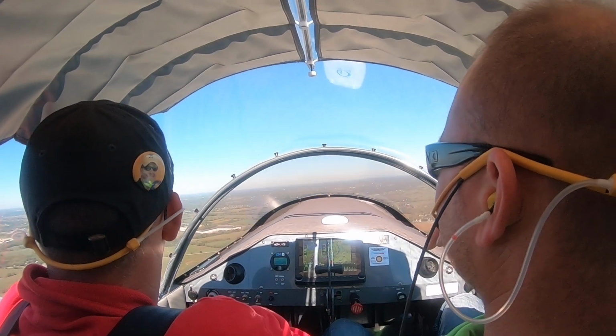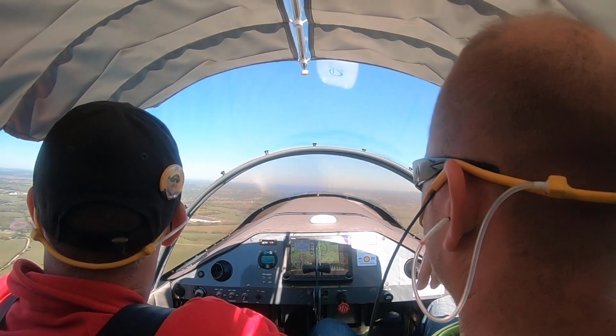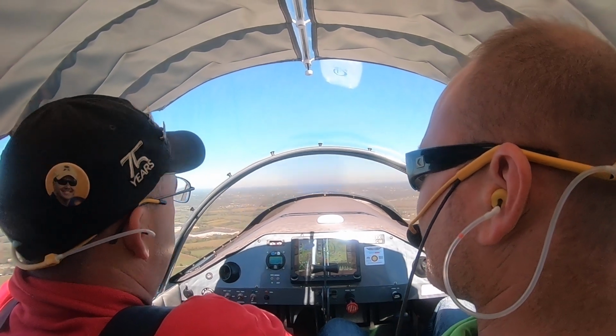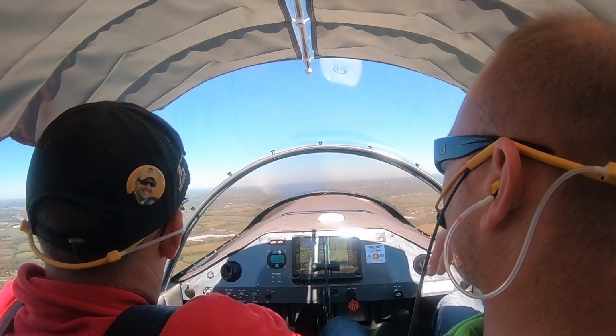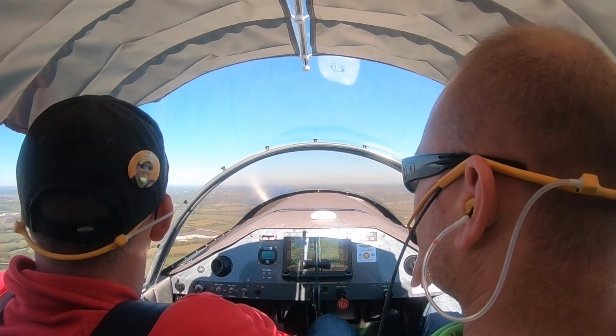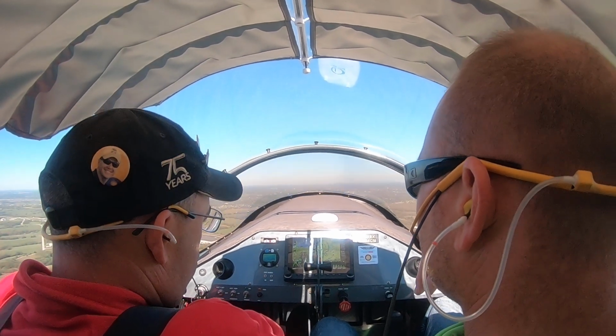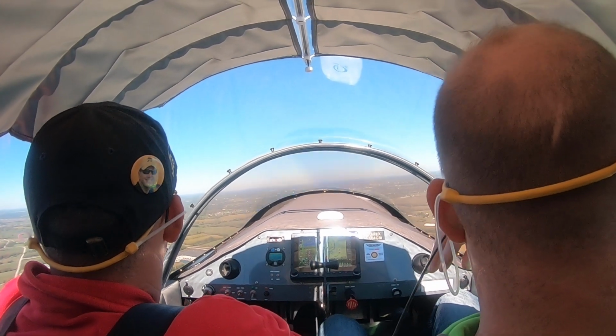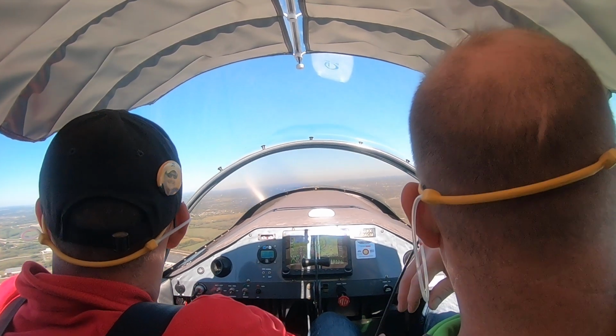Traffic, RV-01 Romeo is left downwind midfield to 16, full stop. Traffic, the Whiskey Valve is departing the area to the northwest. Miami County traffic, Tri-Pacer 37 Charlie, turning base, runway 3, Miami County.